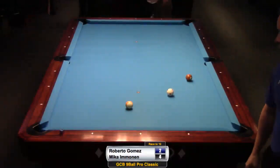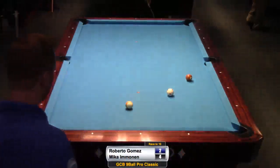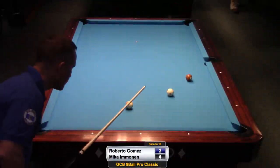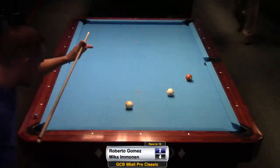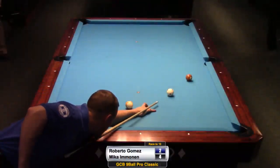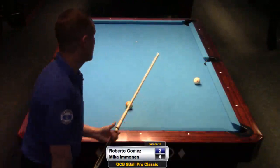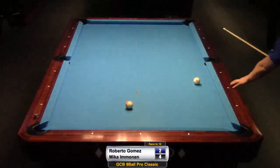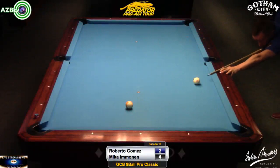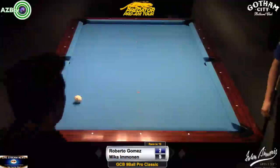Well, he got it. I don't think he really wanted to come off that rail as much as he did. I'll tell you what, this is a little tough right here. Right. Makeable, yes. I'd rather be shooting the 7 straight into the far pocket and stop the rock right there. But he's got this. Does he go right into the side? Yeah, right to the side. He spun it in a little bit. It was a little touchy, but he is the Iceman. Sure is.